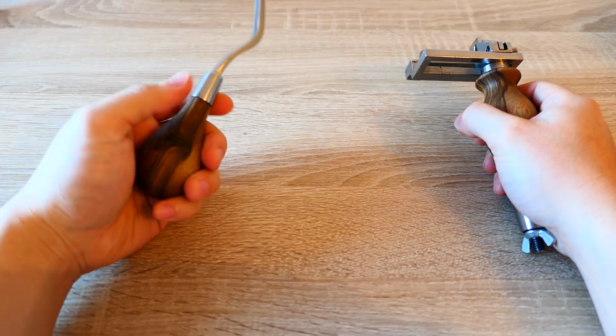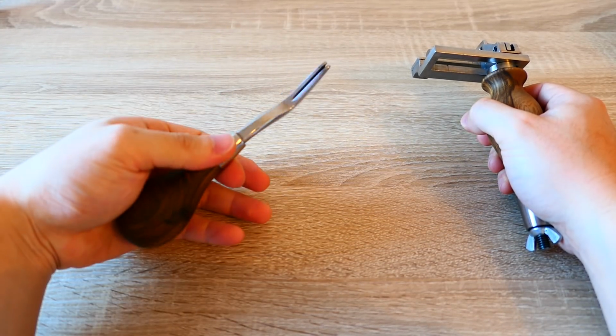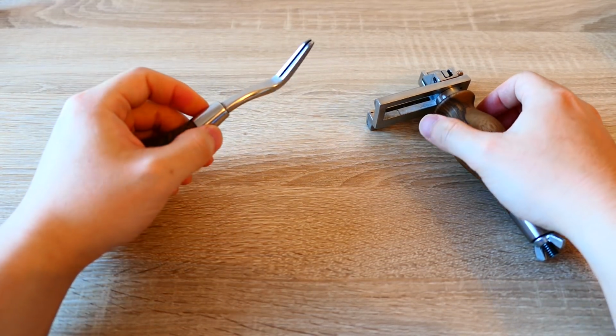And this is Manta Cantos simple. I'm not sure if it's the right pronunciation, but it's Manta Cantos. So this is an edge beveler. And he has a very interesting skill set.